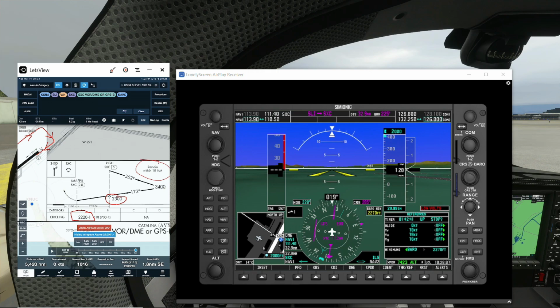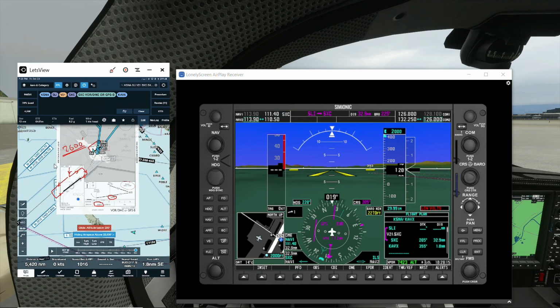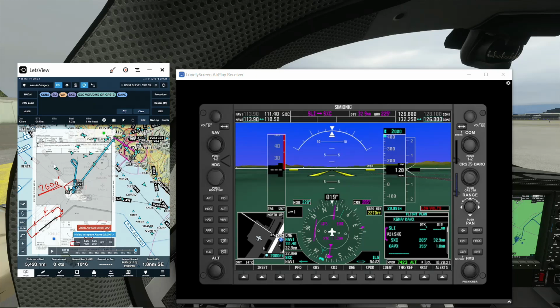Los Angeles ground, American 224 is ready for taxi. American 224, LA information, Delta is current. Advise when you have it. Runway 25 right, taxi via Charlie, Charlie 5 and Bravo. Looks like we're good. 25 right, Charlie, Charlie 5 and Bravo, and I have information Delta, American 224. Sun Devil 6, contact departure.